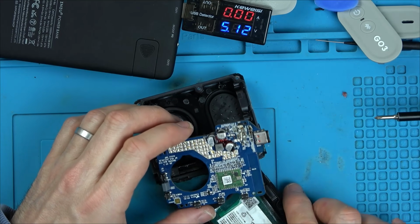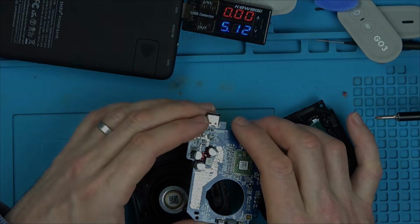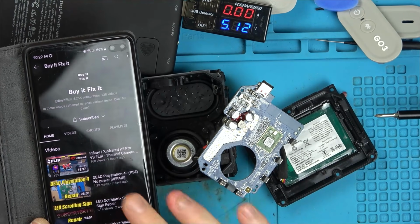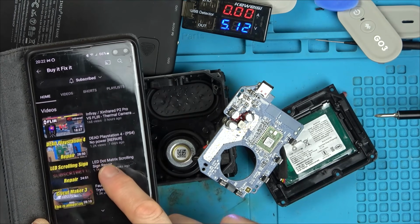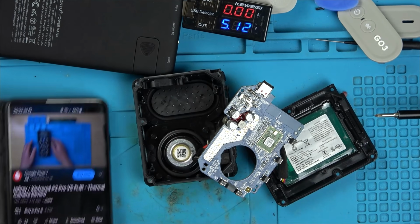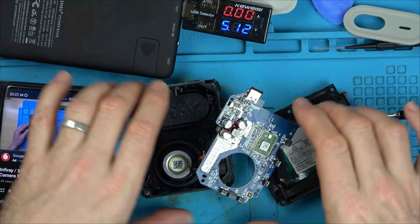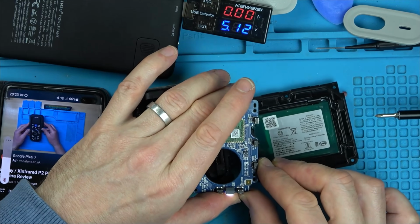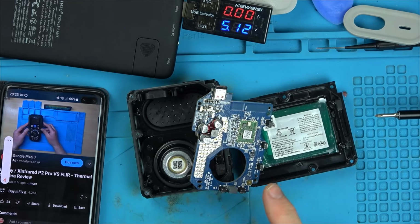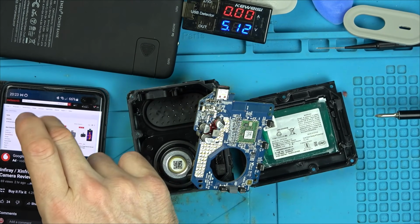Right, so again, out of curiosity, let's see if it will connect to my phone. So this is the Bluetooth one here. And we'll go to Buy It, Fix It. Highly recommend you do check out his videos. He really knows his stuff. I watch all of his videos and I really like them. Now, where's the volume on this thing? It's up the top, isn't it? So that's the loudest.